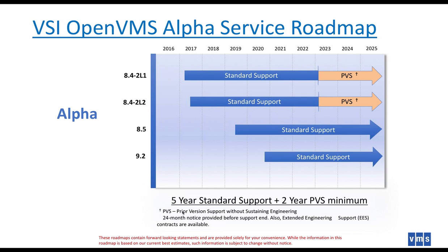And then as we come out with newer releases, the third and fourth and the previous releases out there, we're going to what's called prior version support at the end of a minimum of 5 years. But also please note that PVS support, there's also an extended engineering support that is also available for customers who still need engineering support for the other versions. But again, that would be through an extended engineering support contract. But this is the support roadmap for the Alpha releases that are out there.